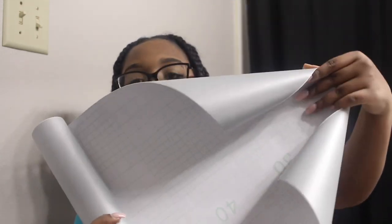So yeah, here is how the paper looks. On this side, it's like a grid, and you're gonna peel this side and literally scrape it down. So let's get into it.